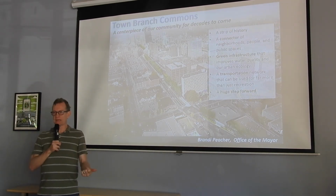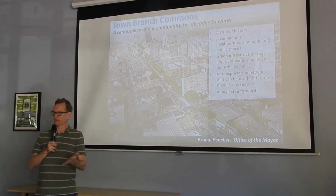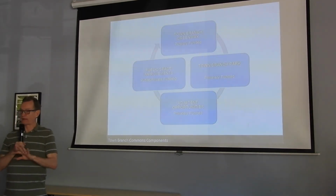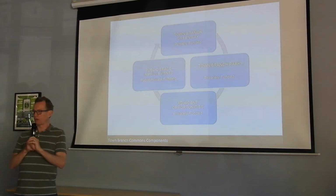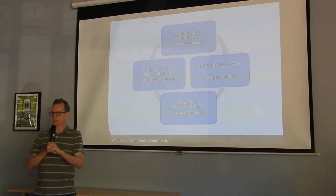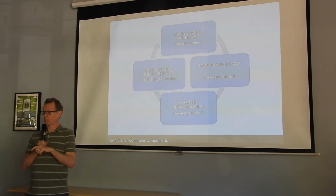It was funded by a TIGER grant, which was a very competitive grant. And Lexington is one of the few cities in the country that actually got one of those grants. And so that's the primary funding for the Town Branch Commons. We've got that broken down into a couple of different projects. We've got the trail project itself, and then there's a private entity that wants to develop some parks along that trail. And one of the biggest parks is going to be behind Rupp Arena.